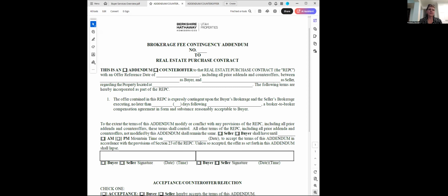Okay, so my tendency would be to put it last. Is there logic in that, or does it matter? Unless something modifies an addendum after it in sequence, there'd be no change. So remember, addendums only modify what they are modifying. Unless somebody wrote another addendum that was subsequent in order, it would not modify any previous.